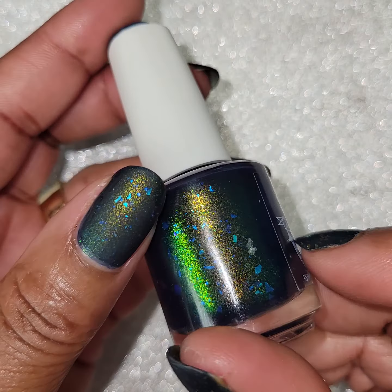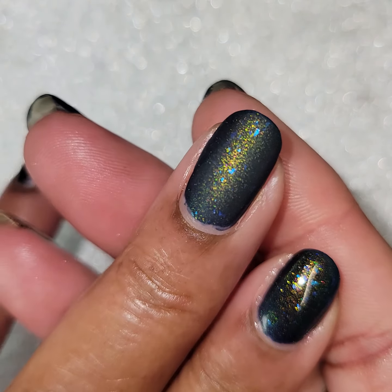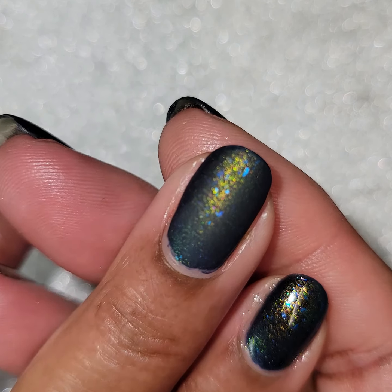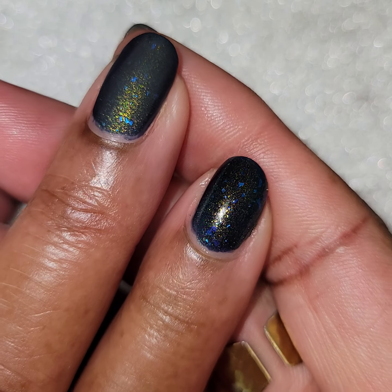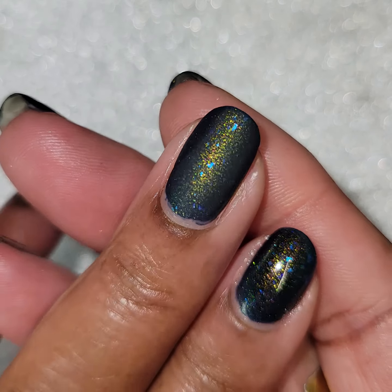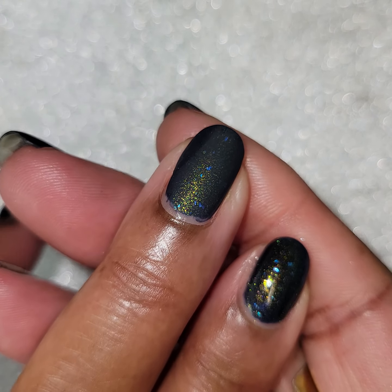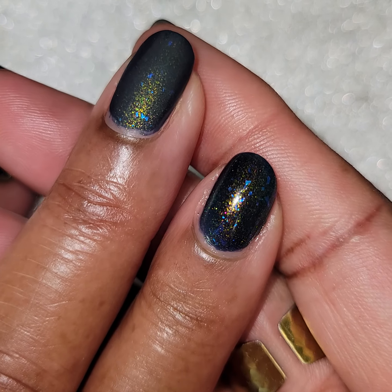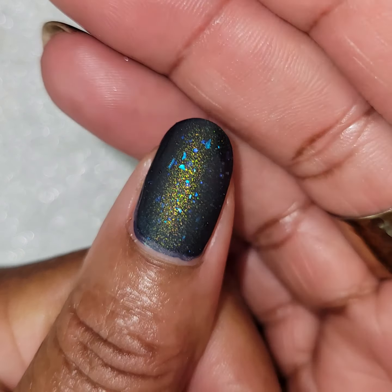Ooh, look at that. So pretty. And here it is on my fingers, right here. Middle finger is matte. Look at those. They just kind of glow when you mattify that. And then here it is, a glossy. Pretty both ways, but you know Jackie, she loves it mattified when there's flakes. And there it is. That is 2 coats. Matte and glossy.